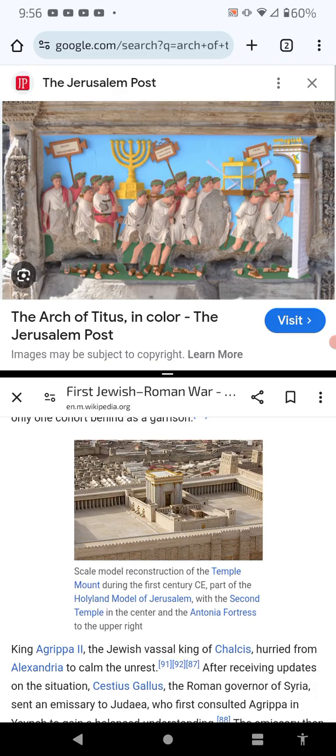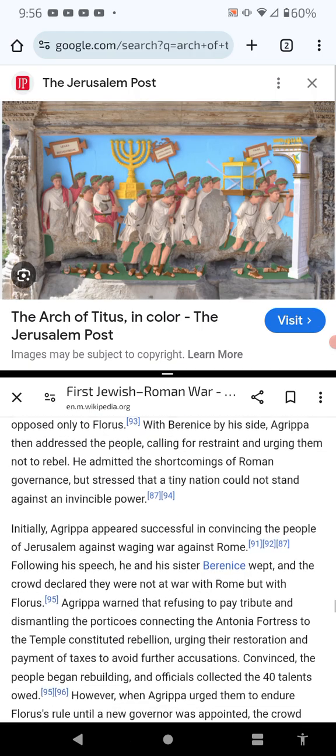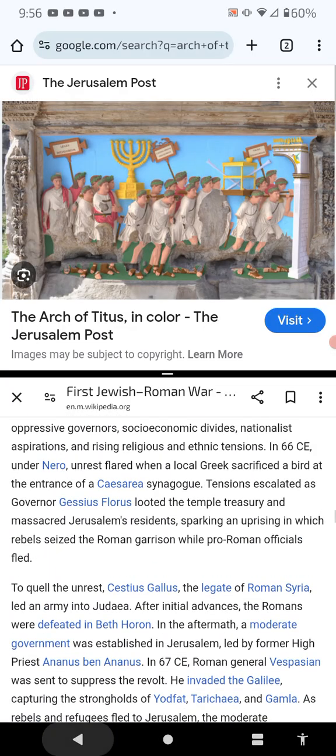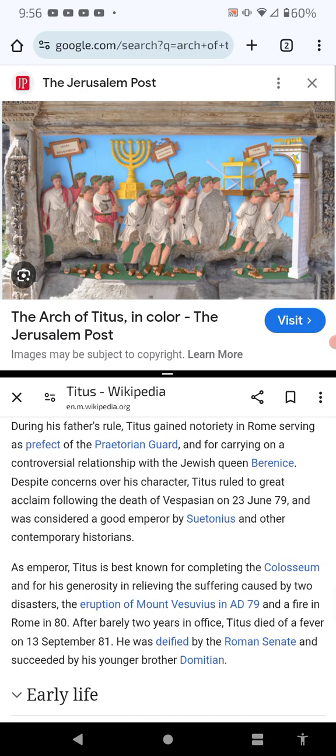Where you get today, those rats humping against Herod's wall. Okay, it mentions King Agrippa II, the Jewish vassal king of Chalcis, heard from Alexander to call unrest. That's just more of the history there. And you can get a lot from the wiki. Sometimes the wiki will go off on things, so you just have to be studied on certain matters.